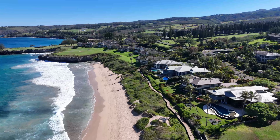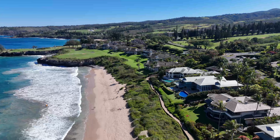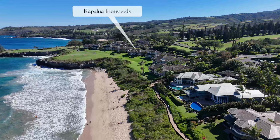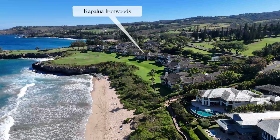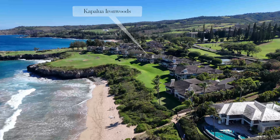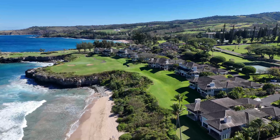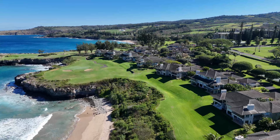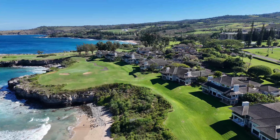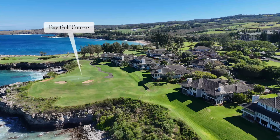Just past the luxury homes on Kapalua Place is a condo community called Kapalua Ironwoods. The Ironwoods has 40 units spread through 10 buildings on 9 acres. It offers 2 and 3 bedroom floor plans, and short-term rentals are not allowed in this development. Directly in front of the Ironwoods condos are the scenic 16th and 17th holes of the Kapalua Bay Golf Course.